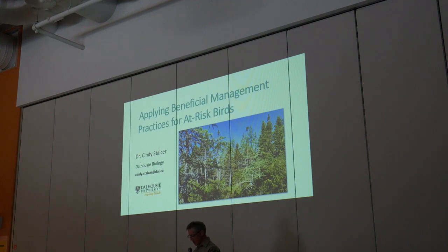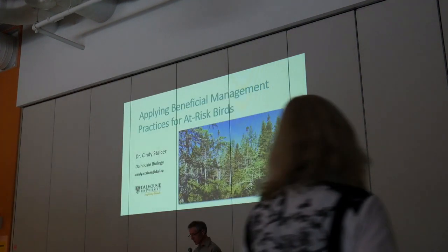More recently, she and her students have been focusing on species at risk forest birds, characterizing their habitat needs, and now stewarding these habitats. Today, she will be sharing her work on her latest project to develop and test beneficial management practices for species at risk forest birds in working forests in collaboration with Crown land forest managers.